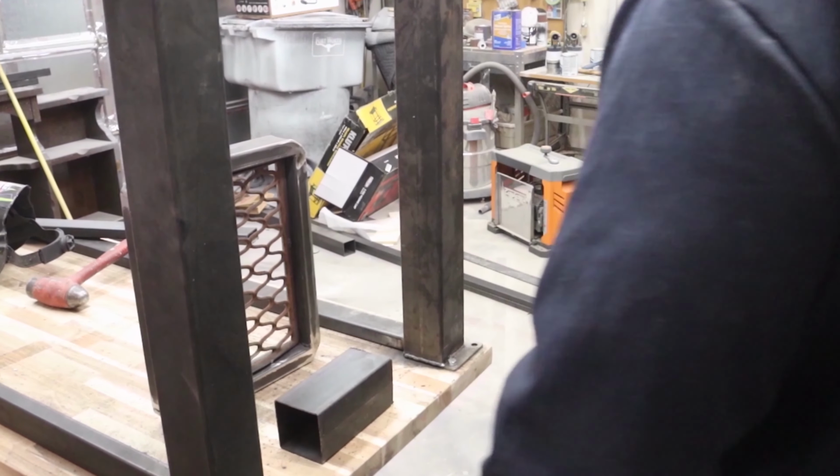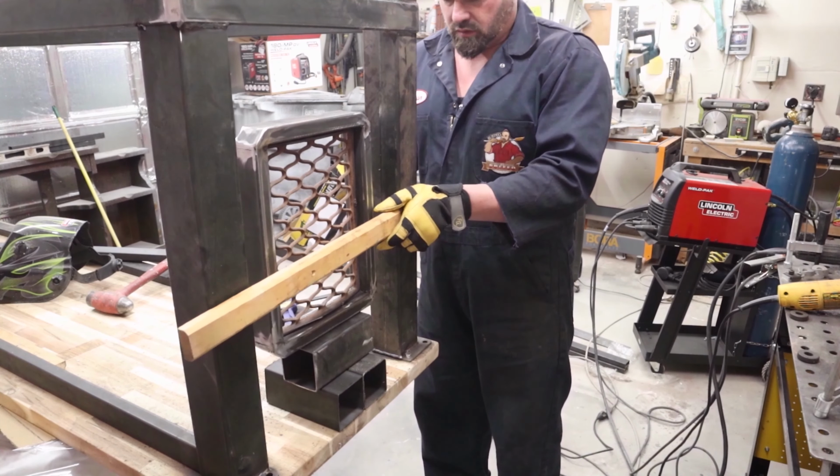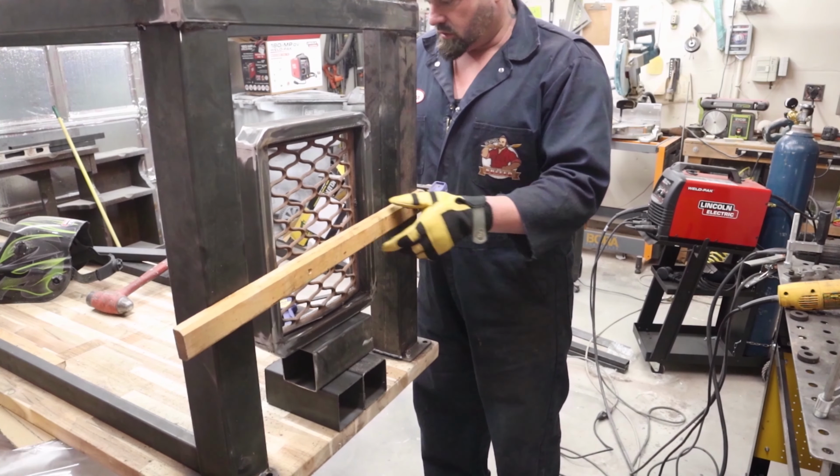Now to mount these in place, I am going to use threaded rod just for a little more of that custom industrial feel. Clamp the board in place so I can make sure everything stays squared up where I want it.